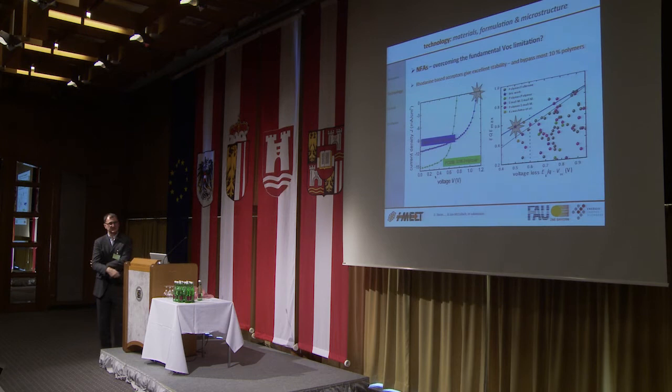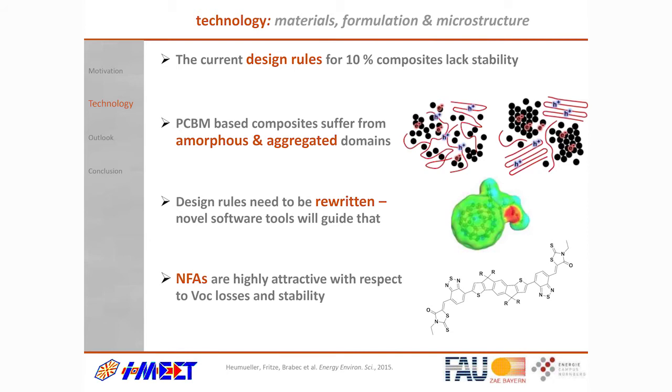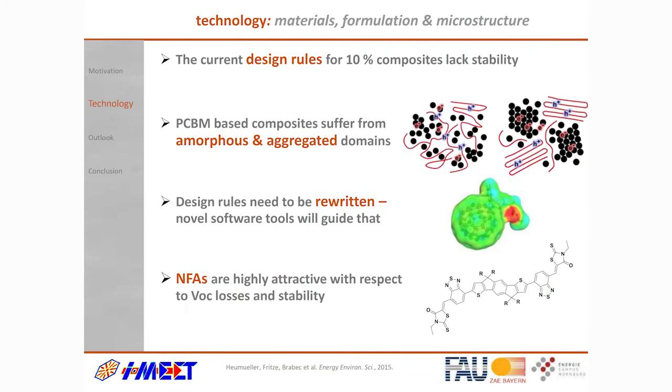Let me make a short summary in between. PCBM, not a fullerene challenge. PCBM really gives us a headache in the stability, and we have a lot of degradation processes coming from microstructure, photo-induced or thermal-induced, which is always the balance of being aggregated, phase-separated versus crystalline. And it seems to be very difficult to handle. More amorphous or more crystalline systems seem to be a better choice here. The design rules for these acceptors, I guess they have to be rewritten. We need the combination of both in the design rules. We need stability and lifetime.